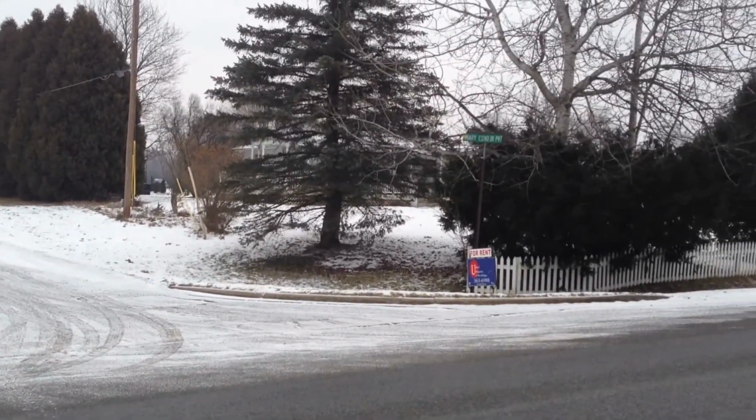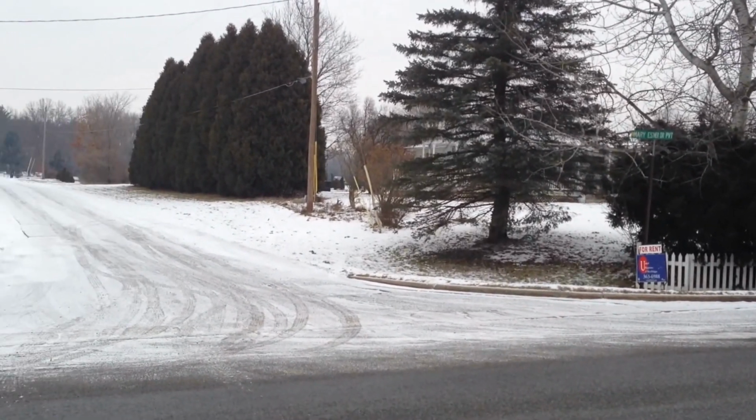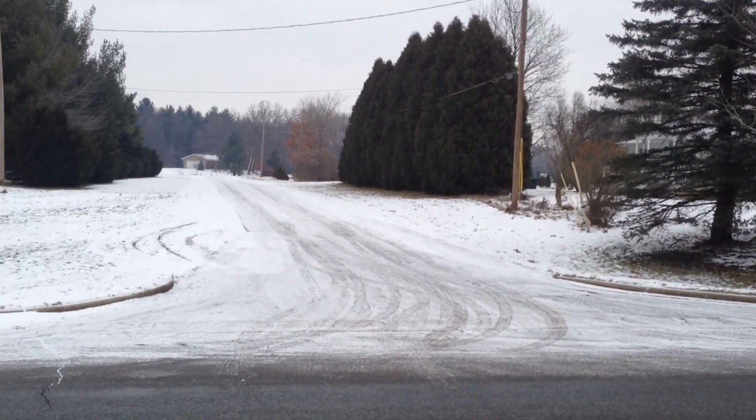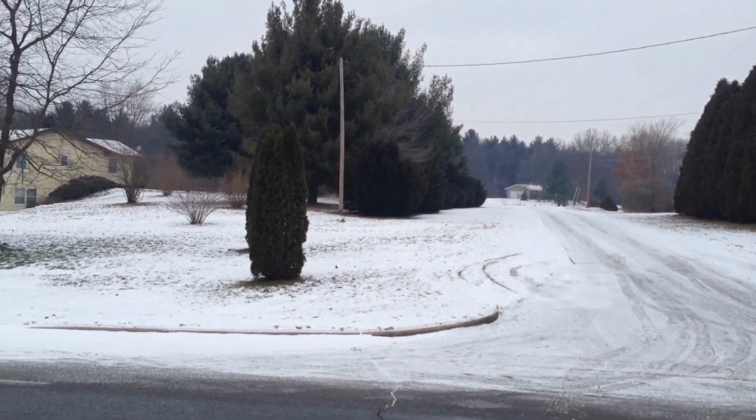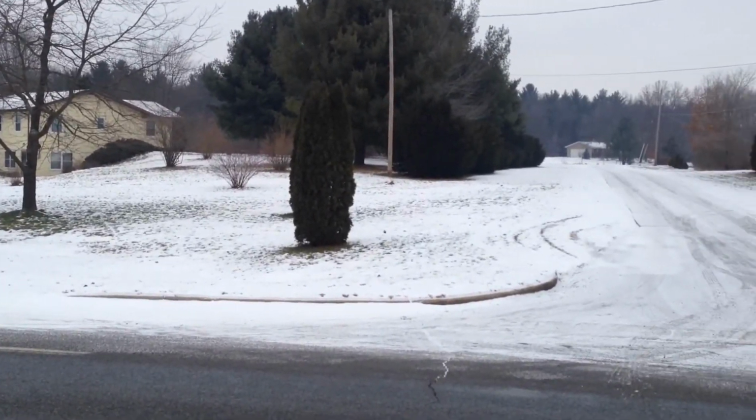I'm on 10 Mile right now, and I'm taking a picture of the entry of going on the private road. So there's a private road up by 10 Mile close. There are two houses, and we'll take more video once we get back there.